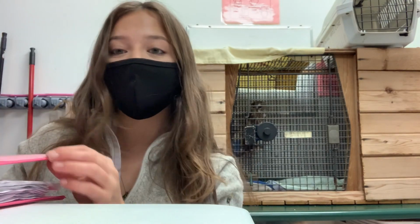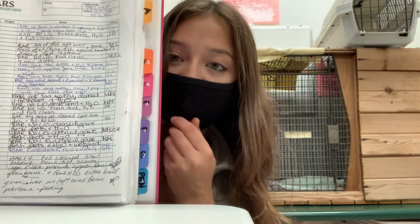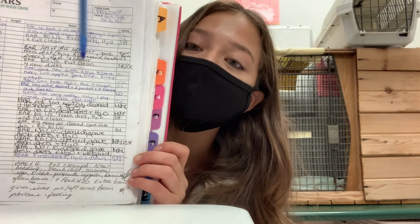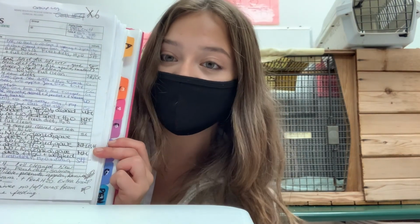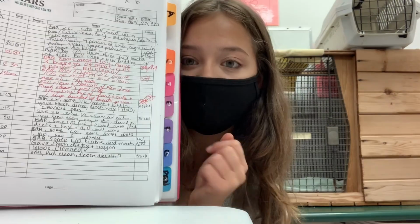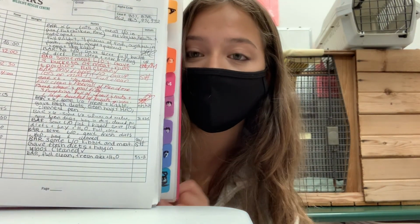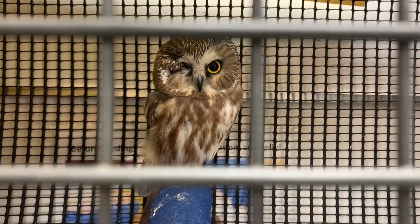So we now have a group log made for the outdoor raccoons. We quite frequently refer to BAR, which stands for bright, alert, and responsive. And so we write how they're doing, the cleaning that we've done, and also the diets that we put in there. So today I'm going to write that we place a new diet, we clean the kennels, and we replace their water. Thanks for your help, Sawyer.